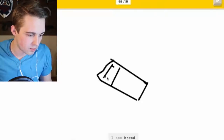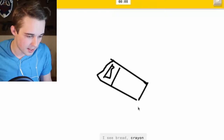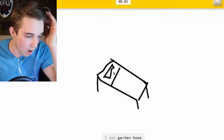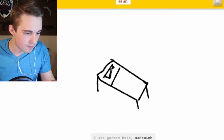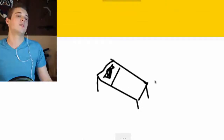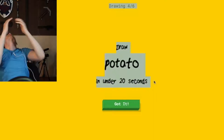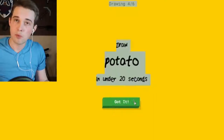Give it a pillow. I see bread. Bread? Or crayon. It's a bed. Or pool. You see bed. Or sleeping bag. You see bed. No! I see garden no, hose. No, you see bed! Or sandwich. Bed! It's a pillow! Or drill. Sorry, I couldn't guess it. I was so close.